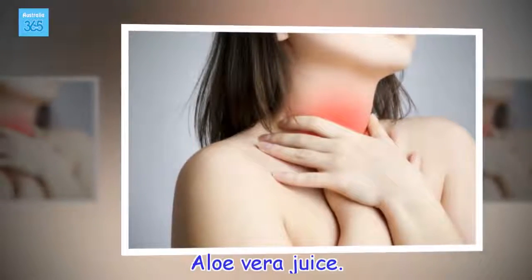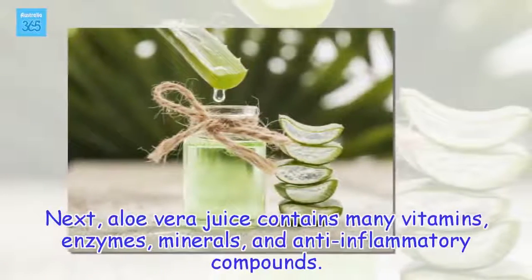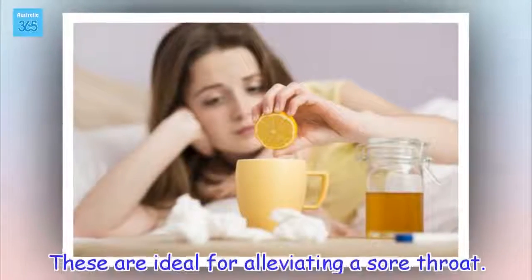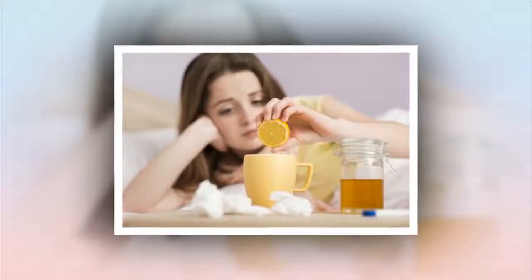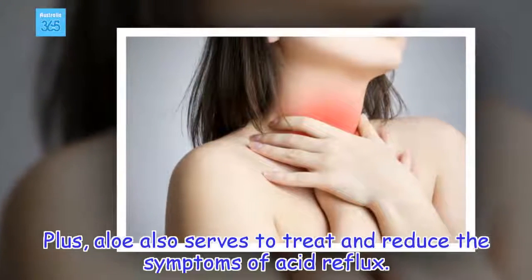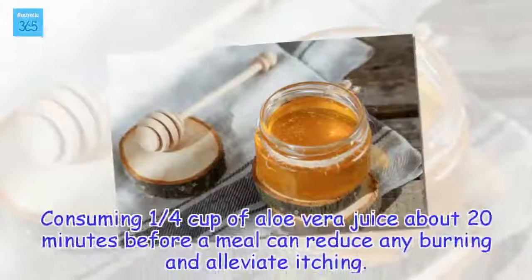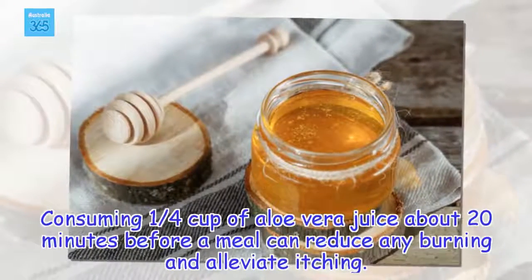Aloe vera juice. Next, aloe vera juice contains many vitamins, enzymes, minerals, and anti-inflammatory compounds. These are ideal for alleviating a sore throat. Plus, aloe also serves to treat and reduce the symptoms of acid reflux. This is one of the possible causes of your discomfort. Consuming 1/4 cup of aloe vera juice about 20 minutes before a meal can reduce any burning and alleviate itching.